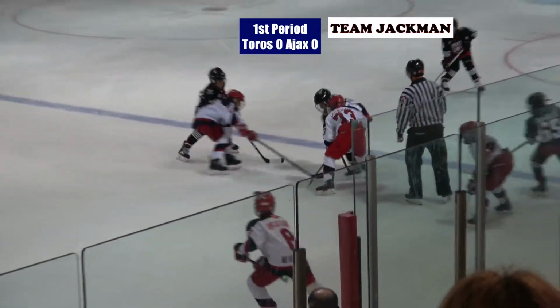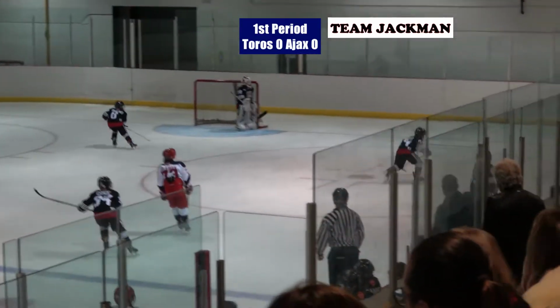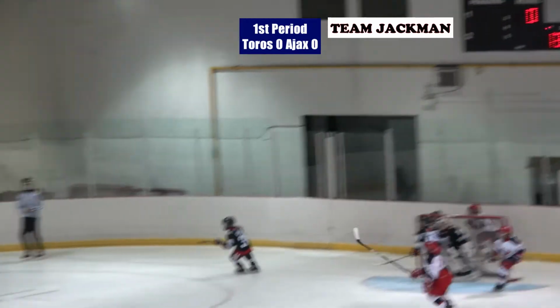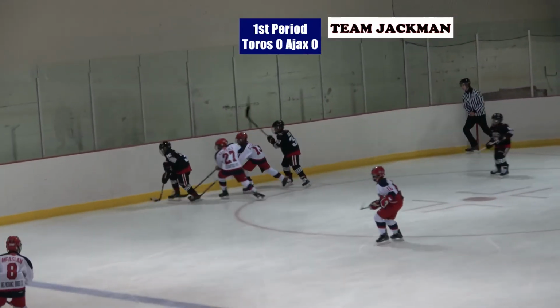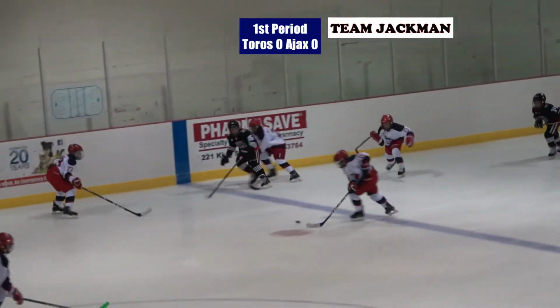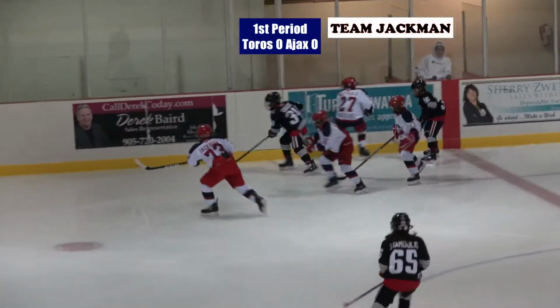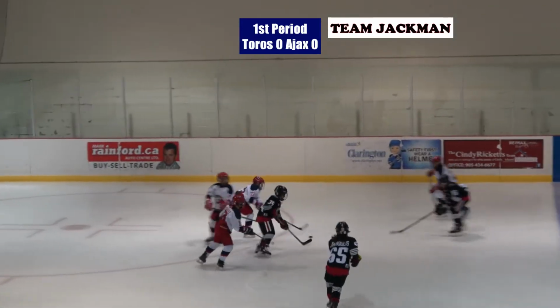Ethan Jackman out there now. Changes, number 73. Ethan Sterling puts that one into the zone back in behind the Ajax net. Trying to put pressure on his man. Comes around the boards. Nice play by Sterling to hold it in there at the face-off circle. And now Ajax come away with it. Again, read there nicely by Riley Brandt, who tried to kick it to his stick. Bringing it in over the blue line and still onside.